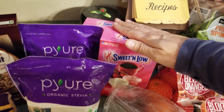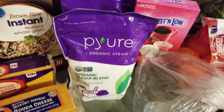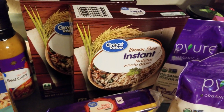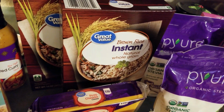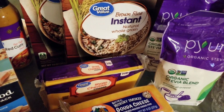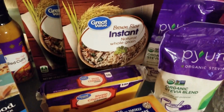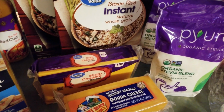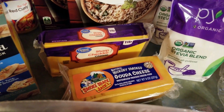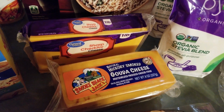Then my husband's sweetener, Sweet'N Low, and then I got the organic stevia, of course. Instant brown rice. I got 2 boxes. My chickens love rice, and we eat some brown rice when we are on our healthy eating kicks. So grabbed a couple of boxes of that, although I think the chickens are over rice right now. Grabbed a couple blocks of cheese, a 1-pound block of sharp cheddar, and then 2 8-ounce blocks of this natural hickory smoked Gouda.